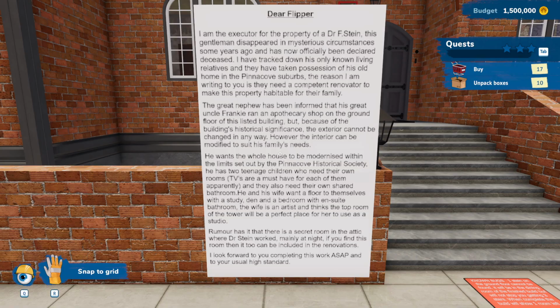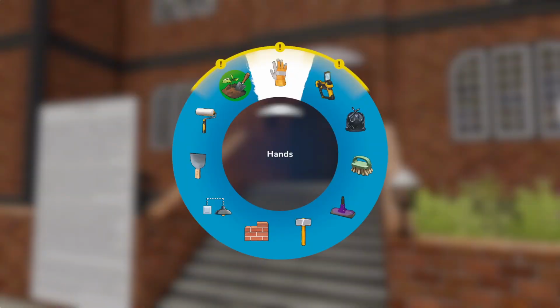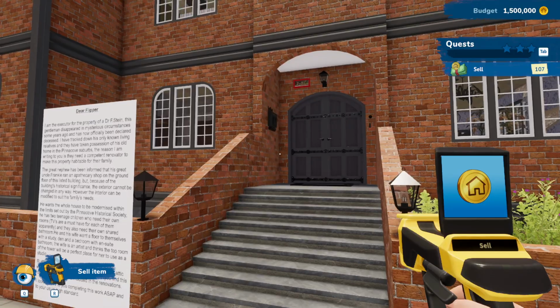Rumor has it that there is a secret room in the attic where Dr. Stein worked, mainly at night. If you find this room, then it too can be included in the renovations. I look forward to you completing this work ASAP and to your usual high standard. Yeah, I feel like I can absolutely do that.